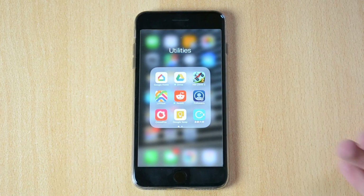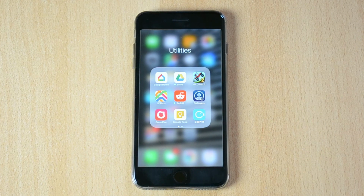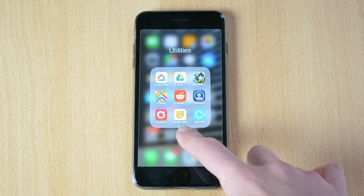We have Followers, which is an app that will show you who unfollowed you on Instagram, who's not following you back, stuff like that. Really cool. We have Crowdfire, an app that will allow you to grow your social media accounts. Definitely a really cool app, and I definitely recommend that you guys check it out. In my opinion, it's definitely a must if you're trying to grow your social media. Google Keep.